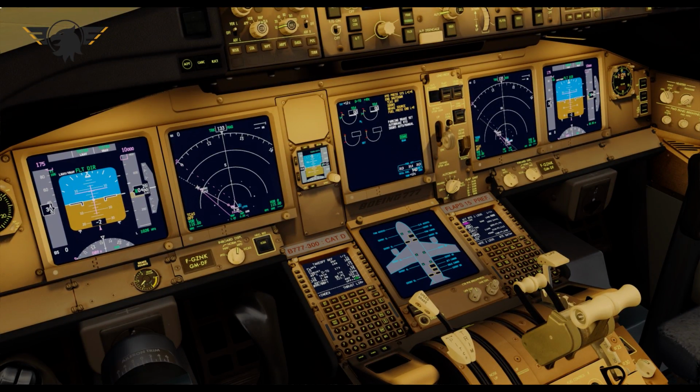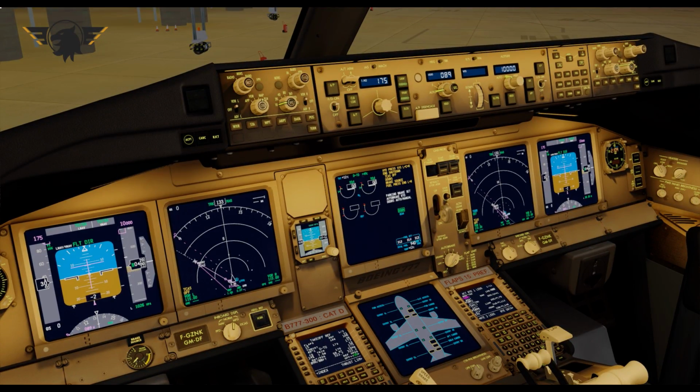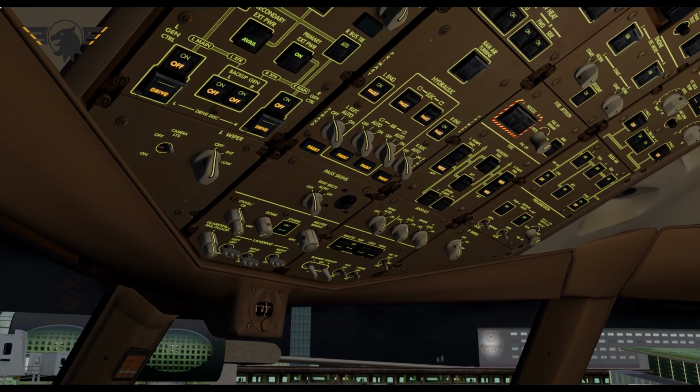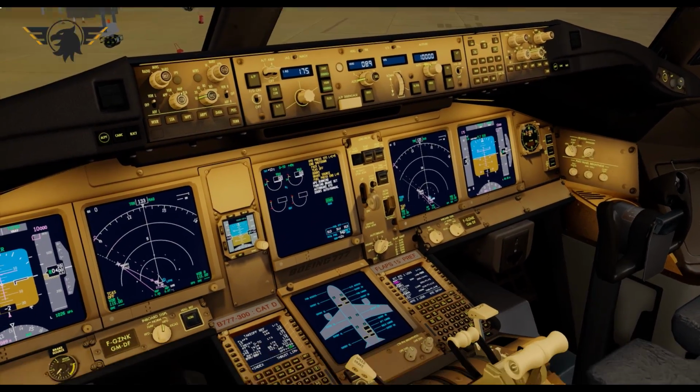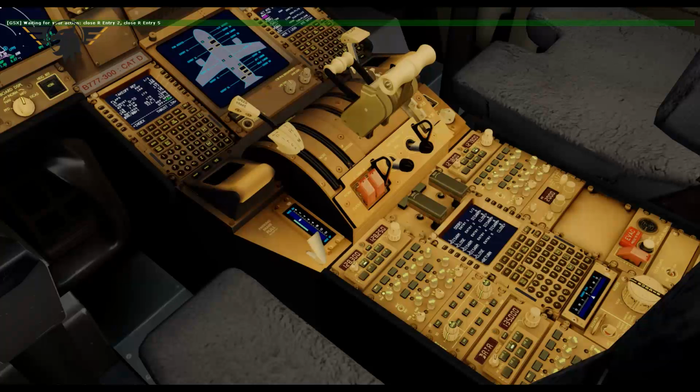Right then, let's get prepared for pushback. GSX update is pretty cool now. You can select all your options before you push back, so you can do an engine start on the stand. For example, if you have an APU that isn't working or something, it's pretty cool. So we need to close some doors. So we'll close that one, and we'll close that one, and we'll also close that one, and that one. We'll get rid of the jetway, so Control and J.